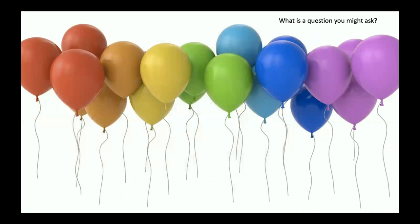Actually, what's a question you might ask? Well, maybe you could ask what fraction of the balloons are red? What fraction of the balloons are green? What ratio of balloons to balloons, or this or that? How long are all the strings? How many balloons would it take to fill the screen? What we need our students to do is see math around them, to make sense of math in the world, to determine reasonableness by playing with numbers.